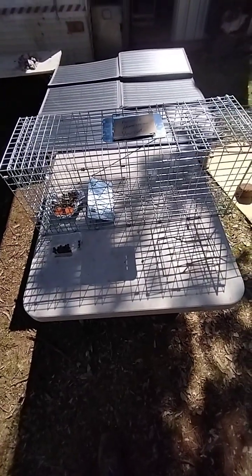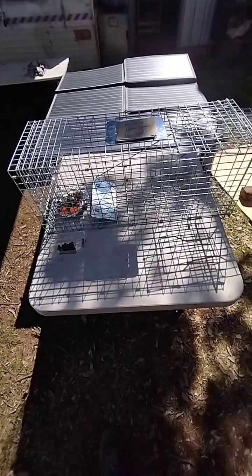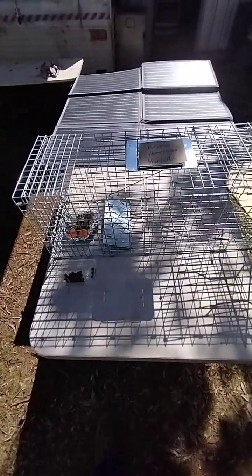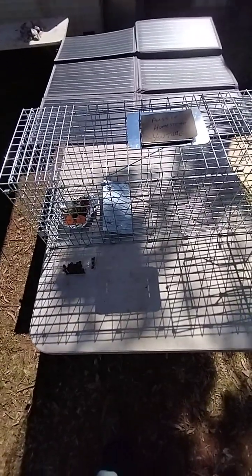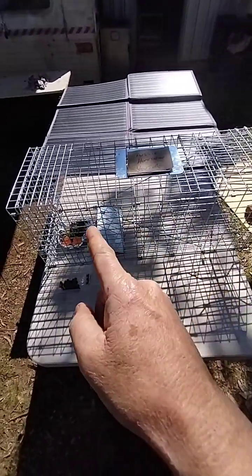Today I'm going to talk about rabbits, and you're probably going to ask yourself, Andy, why would you want to keep rabbits? Well, there's a number of reasons. The first reason is they're a very good food source because they're extremely low in fat, the same as kangaroo meat. They're very, very lean, and we use these live capture traps to capture them.